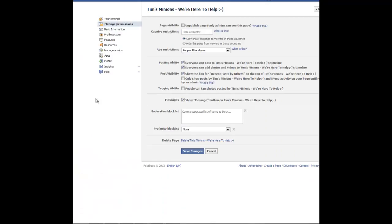Now this opens up the old style admin edit page area that we used to have, where you can change the age restrictions, posting abilities, show only posts by Tim's Minions, we're here to help, and friend activity page. Because before, these have changed a bit. Beforehand it used to be post all, or I can't remember how it went now, but yes, they've changed a few things.